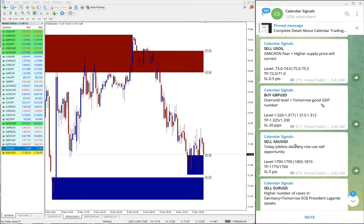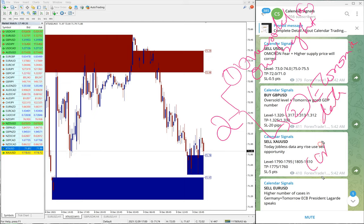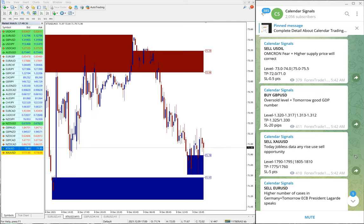And on calendar signals, based on two aspects, we will give the signal. One is that oversold or overbought condition, and the second reason is that the signal is given based on economic data or news, whatever we predict that it will impact the movement of any given script. Based on that we will give the script buy or sell.